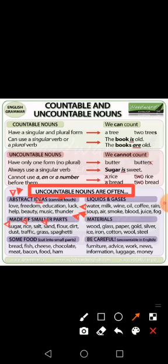Uncountable. We can't count love. نقدر نعد الحب. نقدر نعد البيوتي الجمال. I have two beauties. How is that? It is illogical, right? Can you count education? Can you count, for example, emotion? المشاعر. نقدر نلمس مشاعرنا. نقدر نعد مشاعرنا. I, for example, have three emotions. How is that? Okay, so it is uncountable.